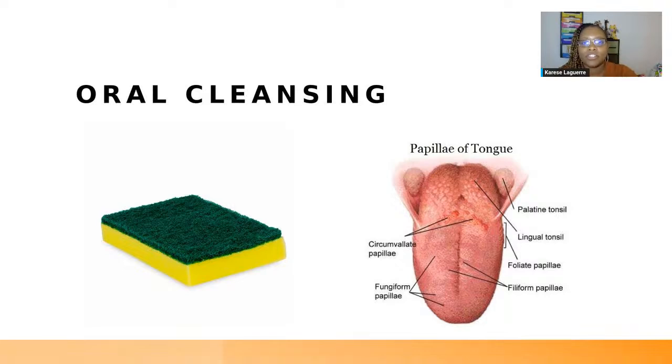Three, it could just be that they pocket food in a way that they shouldn't. And so they have abnormal use or oral dysfunction in the muscles of mastication. So they're unilaterally chewing or they're not rounding and so forth.